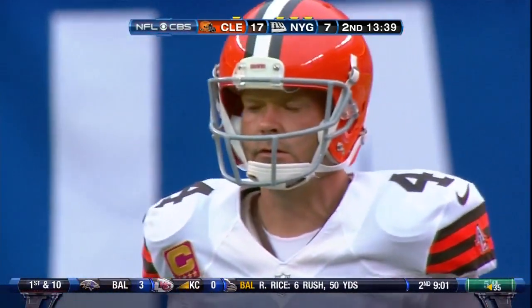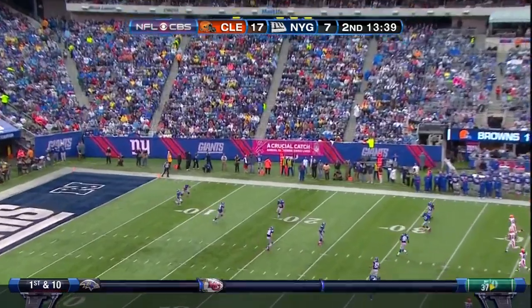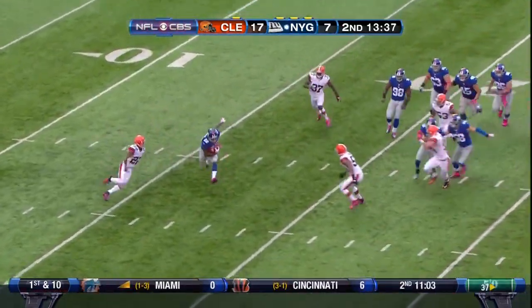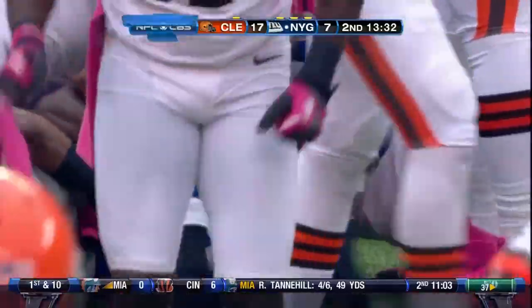David Wilson and Darrell Scott are deep. Short kick from the 12. It's Wilson. Wilson eludes 1 tackler, can elude numbers 2, 3, and 4, and he's down at about the 21-yard line.